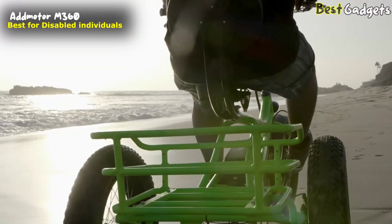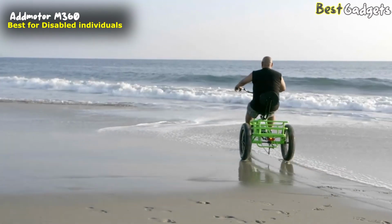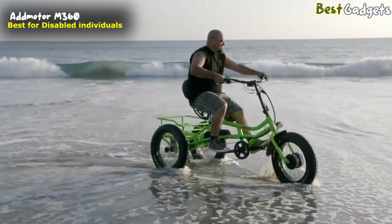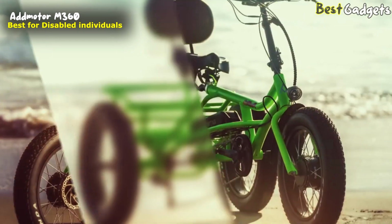Moreover, the 48-volt lithium-ion battery charges quickly and helps you to ride up to 55 miles, making it possible for you to ride longer distances without the hassle of charging it again and again. Further, the 2 years extended warranty makes the company more trustworthy for the users because they can reliably contact the manufacturers in case of need.